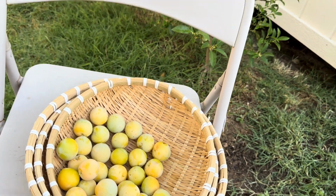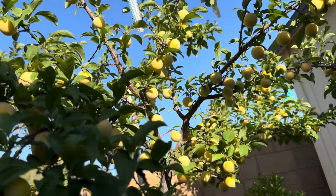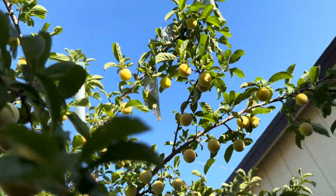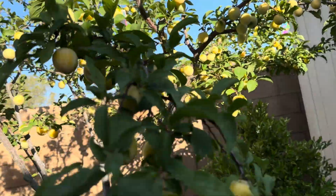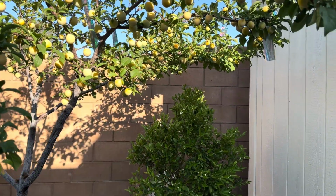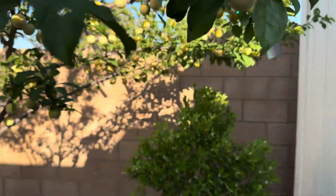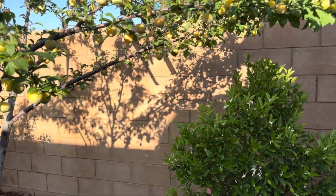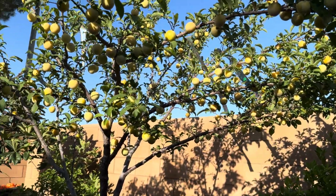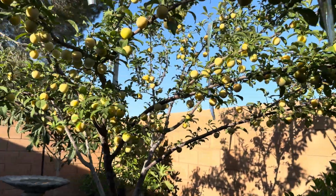Okay, now look at this. Let me see if I can give you guys a look from underneath. I don't know how to do this because I have a little tripod, but can you see all of those underneath? All of the apricots, not apricots, the plums, but like, do you see that? There's so many, so many.